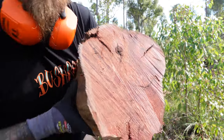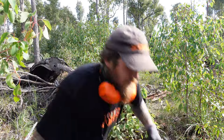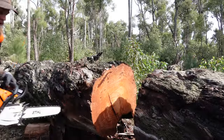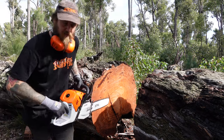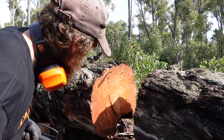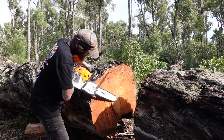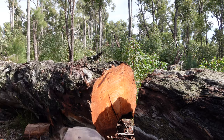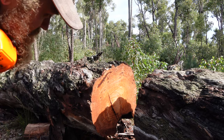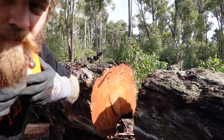Skinny's there, not looking too bad. I think she's all warmed up now. Let's go try her out on this big log. Alright, this thing is fat as. I'm sure we'll be able to double cut through that. Should be able to. We're going to have to go either way. 20 inch bar, it's about a 40 inch log. Good girl. Let's have a go, eh?